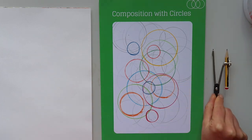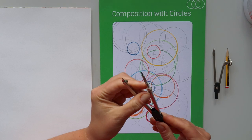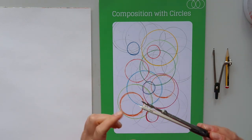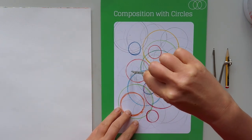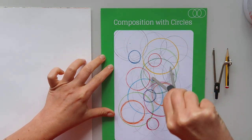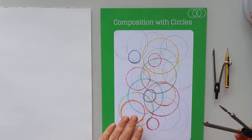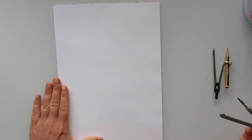So I've got this compass and a different one. So you just need to put the sharp end of the compass into your paper, holding your compass by the black holder at the top, and then create a circle. Right, so let's prepare a white piece of paper and your compass.